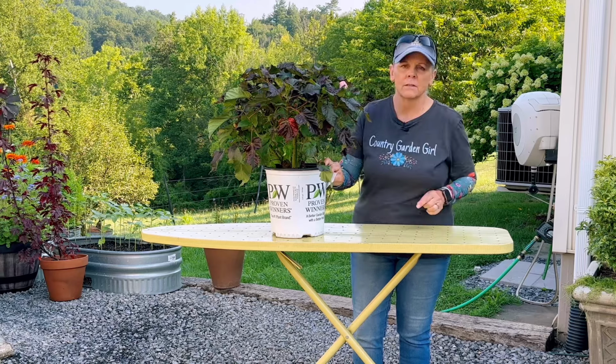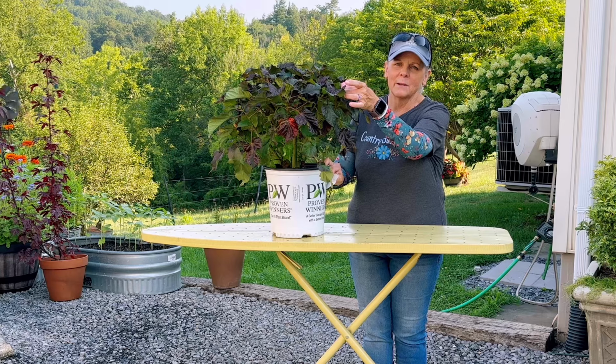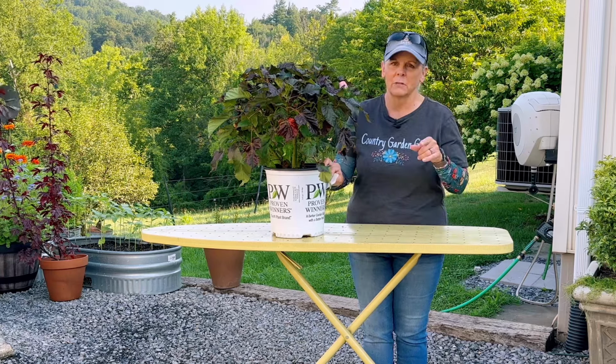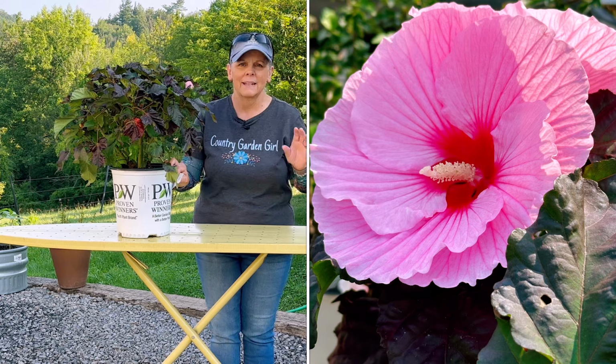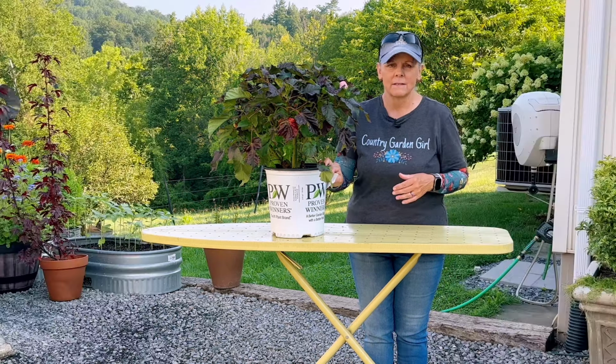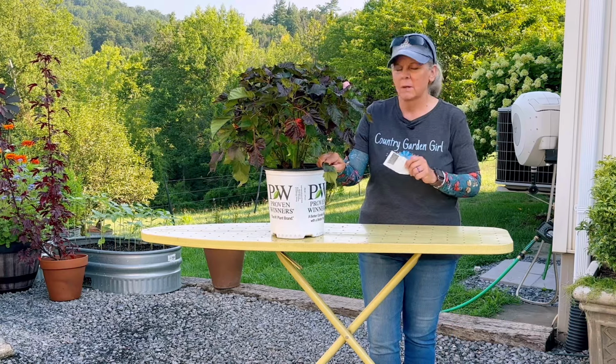This one has not started blooming out yet. It's just barely cracking open one of its blooms, but I'll show you a picture of what it looks like. They're calling it a bubblegum pink bloom, and I would definitely say that that's a good description. This one is called Edge of Night in the Summerific series.